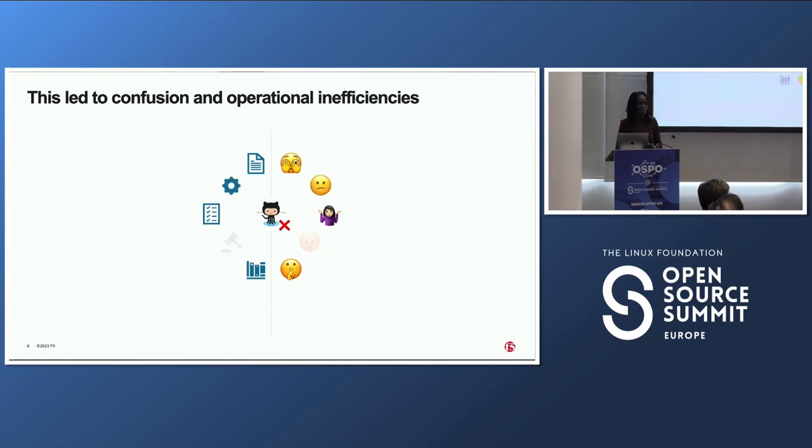Then you had operations teams who were tasked with provisioning repos and orgs at times, but sometimes they didn't know what they should and should not be doing from an open source context. And even if you're an OSPO looking at GitHub and you want to set up a new org, there are all these controls and knobs, and you wonder: what should I be doing? What should I turn on? Which checkbox should I be using? It can get quite complicated.